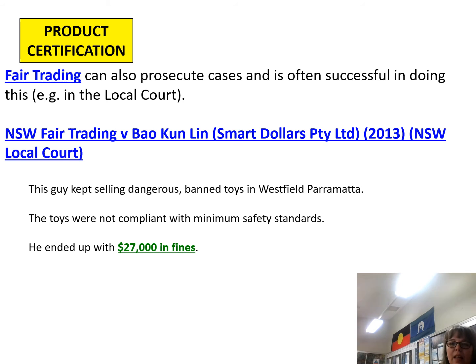What toys did you sell that were unsafe? Lots. He did it over and over again. Things would break off and become choking hazards, like they weren't well made, well constructed toys.